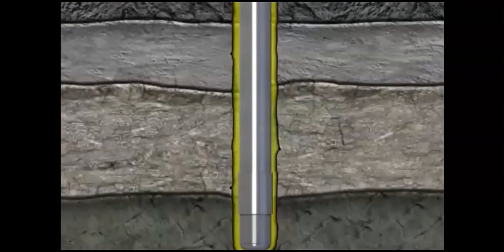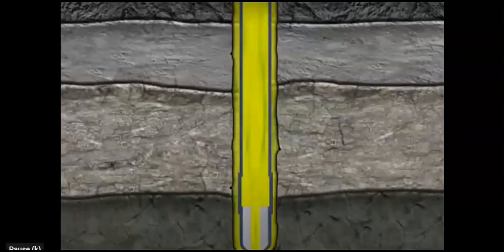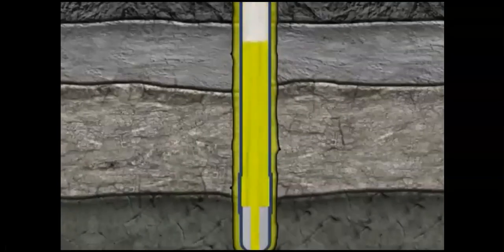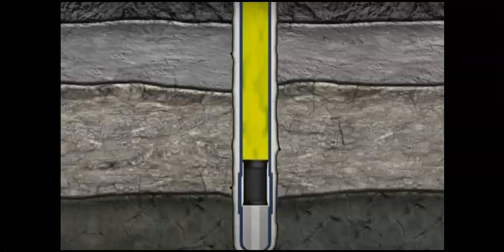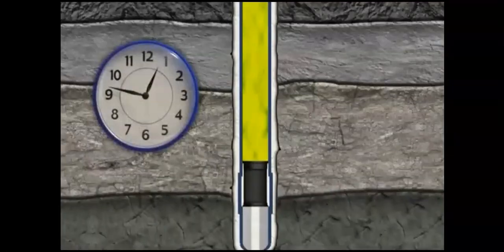A common completion method requires inserting a casing string into the newly drilled open hole to prevent the borehole wall from caving prematurely during the various steps of completion. To allow further operations in the well, the cement requires sufficient curing time.